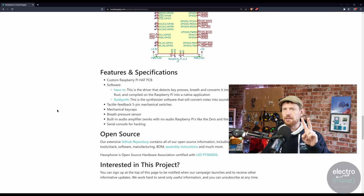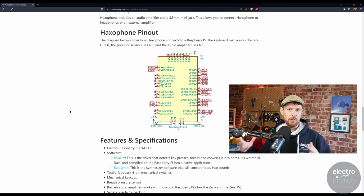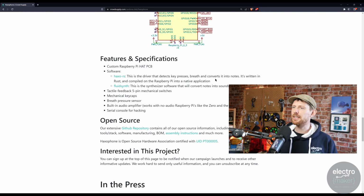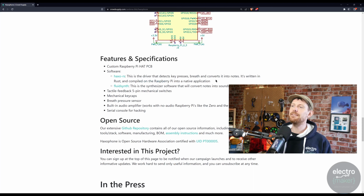And now, two other things that I think are super interesting. It has its own built-in audio amplifier. That means that you don't necessarily need to attach it to a Raspberry Pi that has anything like that built in. You could use it with a 0 or a 0W. And presumably, depending on how you want to work with this, they do have their own libraries here. They have a driver that detects key presses and breath and converts it into notes, written in Rust and compiled on the Raspberry Pi into a native application. And then Fluid Synth, which is the synthesizer that will convert notes into sounds.